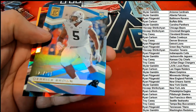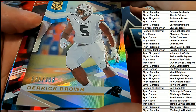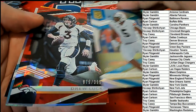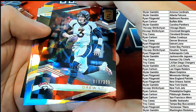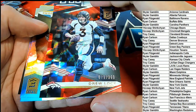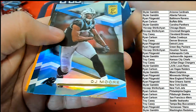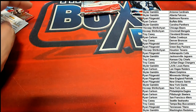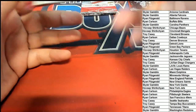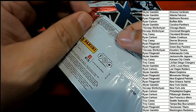Derrick Brown, rookie for the Carolina Panthers. Parallel. Well, there's something behind it. It's a Drew Lock parallel. Boom. Two parallels in this pack. It's really unusual to have two parallels. Denver and Carolina coming away with a nice one. Two parallels in one pack. Maybe we get a bonus parallel in the break because there's only supposed to be three in a box. So I'm hoping maybe there's four in this one.